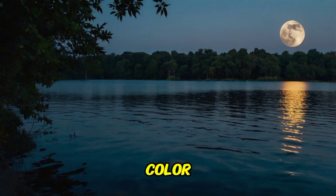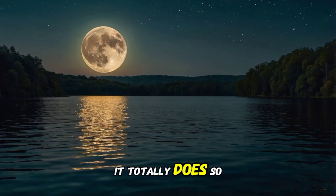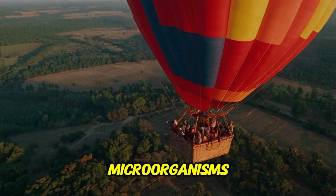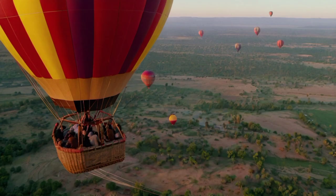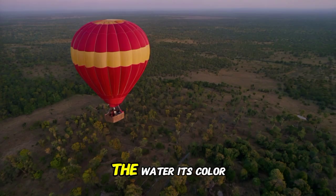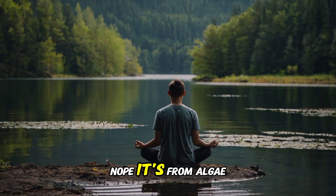But what about that red color we were talking about earlier? Does that have anything to do with the flamingos too? It totally does. That reddish hue comes from salt-loving microorganisms, including a type of algae called cyanobacteria. They thrive in that high salinity and alkalinity and contain pigments that give the water its color. So the red's not from the minerals? Nope, it's from algae.